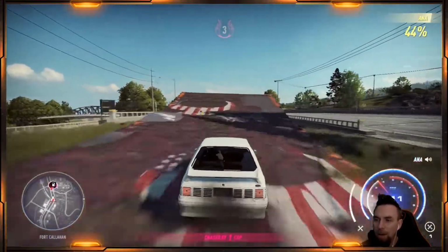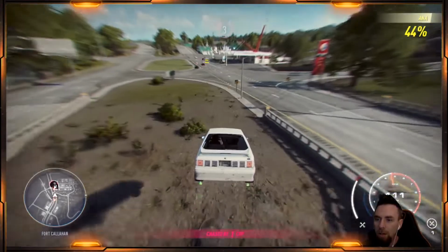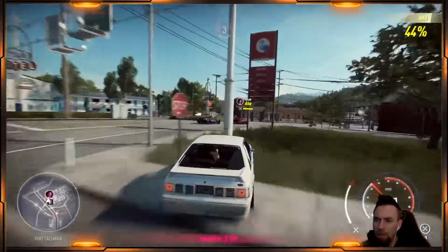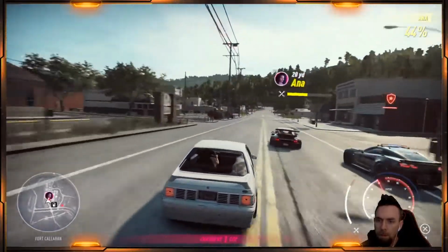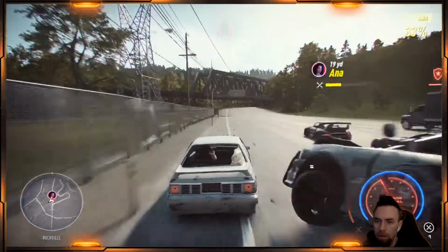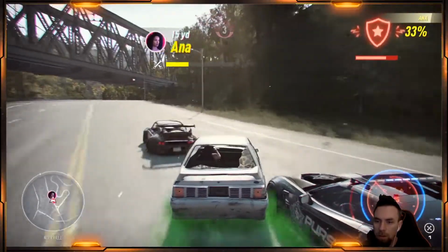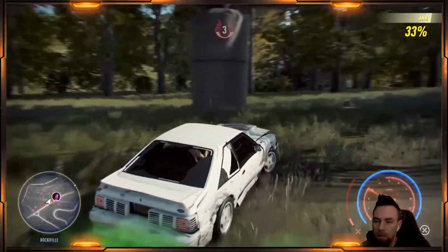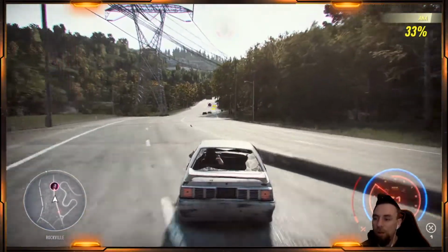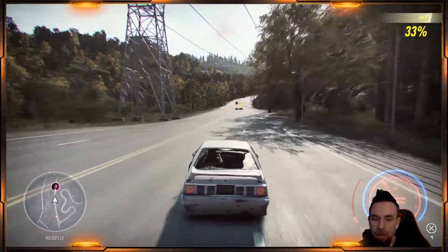Let's hit this ramp while we're here. Oh man, what a jump. We need to run through a gas station or something.